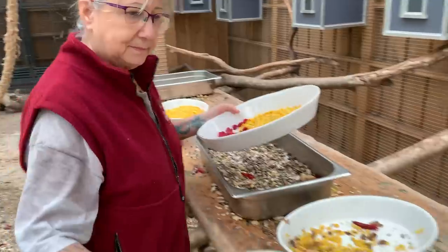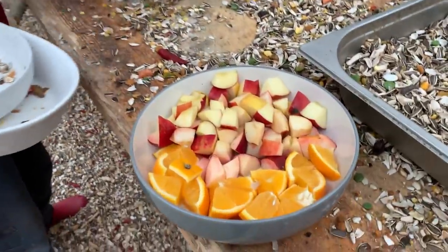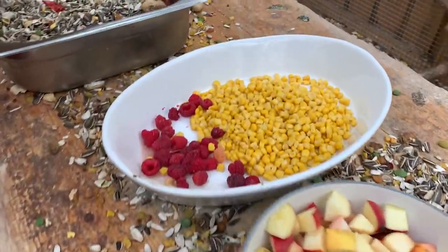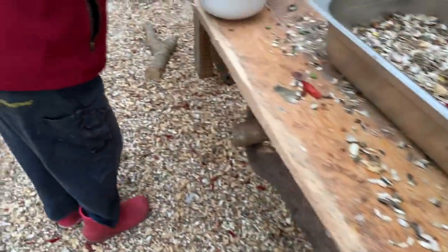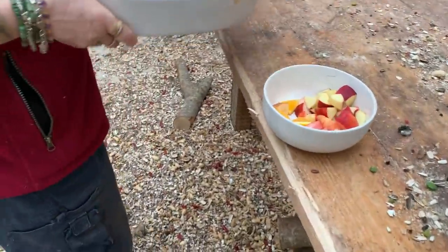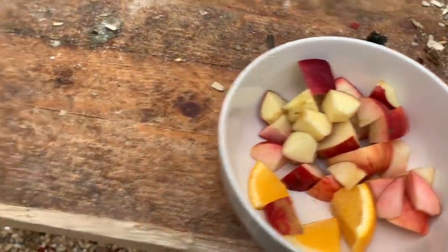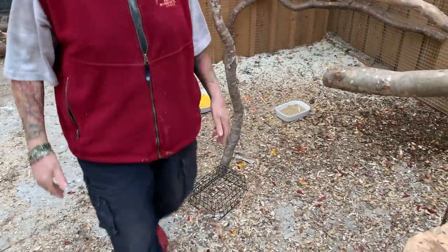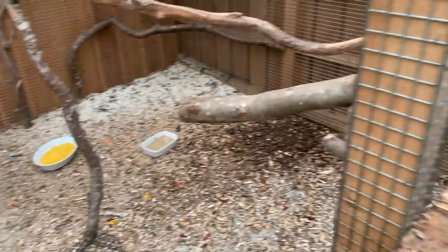What they eat, I can eat too. Apples, oranges, sweet corn, strawberry, more apples, a little bit of orange, sweet corn for the pheasants.